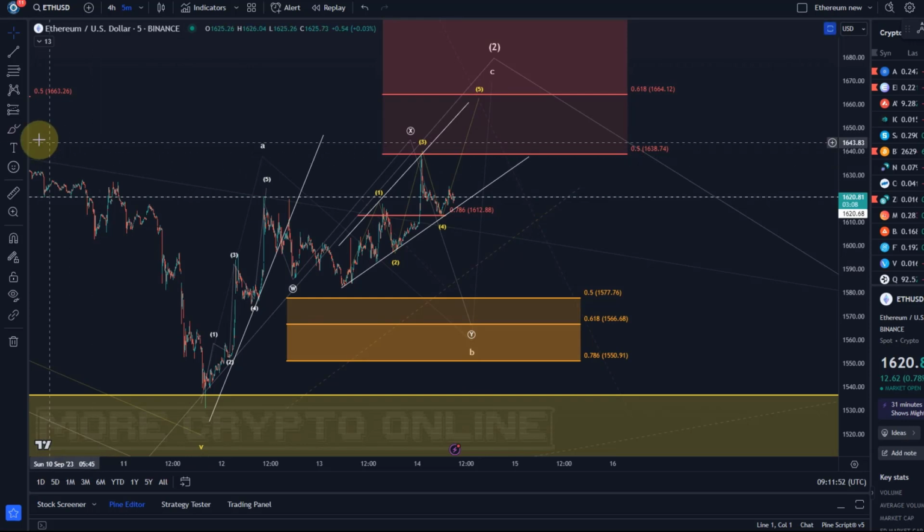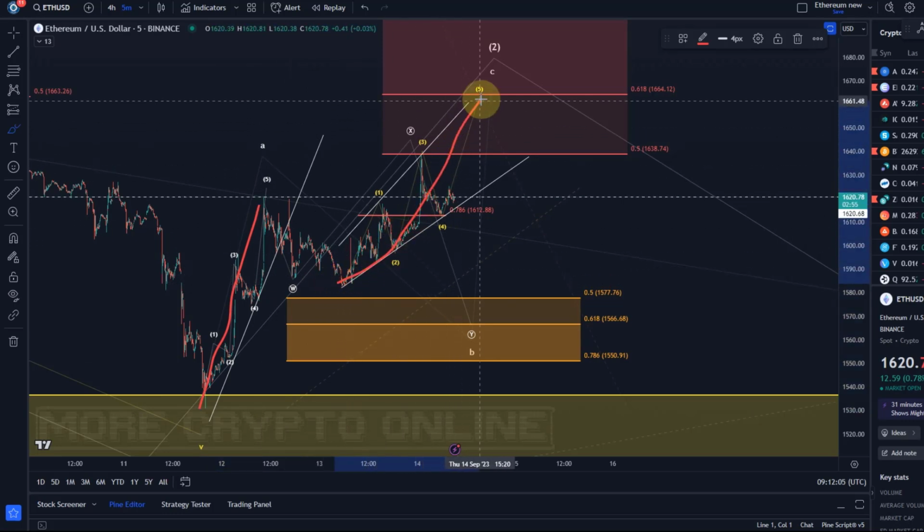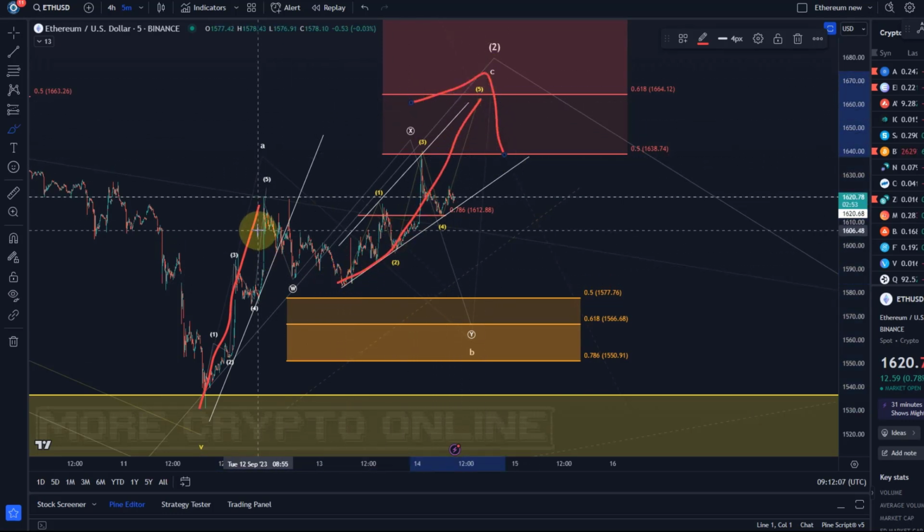First of all, I explained to you in previous videos that the movement that occurred between Monday and Tuesday was an impulse. So that generally suggests higher prices in at least one more C wave. This is exactly what we see now. So we've had those higher prices. From that point of view, the forecast has now been fulfilled.